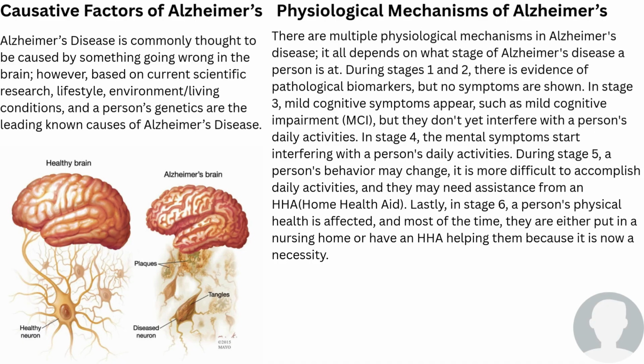The physiological mechanisms of Alzheimer's are various. There are multiple physiological mechanisms in Alzheimer's disease. It all depends on what stage of Alzheimer's disease a person is at. During stages 1 and 2, there is evidence of pathological biomarkers, but no symptoms are shown. In stage 3, mild cognitive symptoms appear, such as mild impairment or MCI, but they don't yet interfere with a person's daily activities like waking up, standing, walking, toileting, such as those.